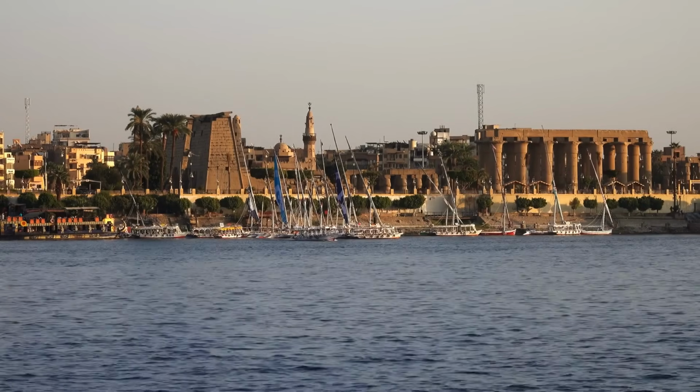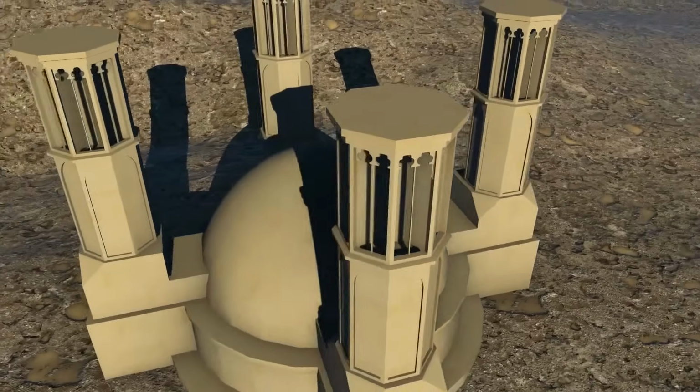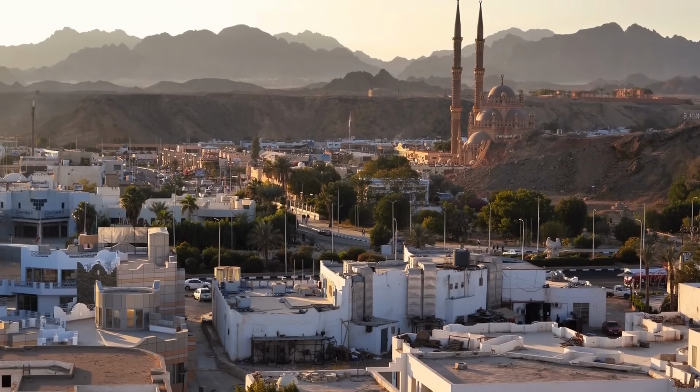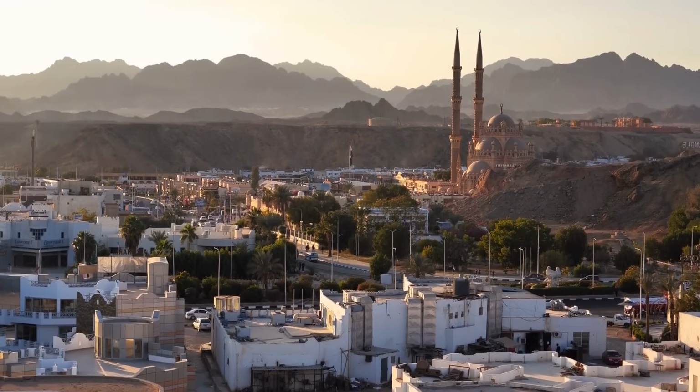Yes, the invention of wind catchers may have occurred in ancient Egypt, but Yazd in Iran is the city with the largest number of wind catchers. People wouldn't have been able to live there without these ancient ACs because there was almost no rain in the area throughout the year.